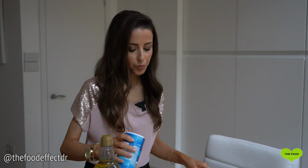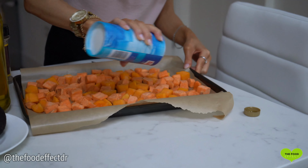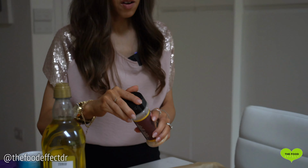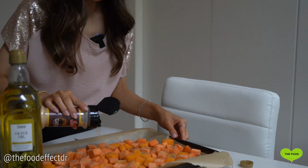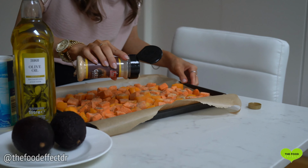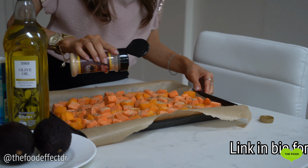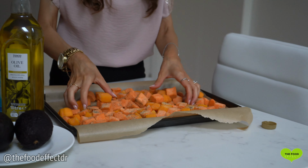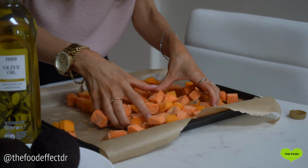Then we're gonna sprinkle generously with salt, black pepper, and garlic powder. And again, the specific measurements are all up on my blog in the full recipe. I go quite heavy-handed with the spices, and then we're just gonna toss it through to coat well.